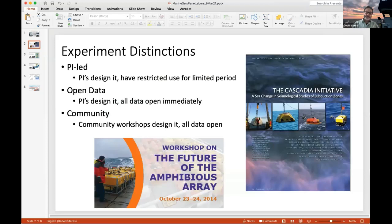It's probably a good moment to think about what is important to structure here. People have made this distinction between community and non-community projects. Some of it's a size thing, but it's not really. What I'm calling a PI-led experiment is one like the ones I just showed. PIs design them, have restricted use of the data for at least some period of time, and someone gets first dibs. There's an in-between thing, and we're seeing more of these lately, what you might call open data experiments, where again it's the experiment the PI has designed to meet their objectives, but all the data becomes open immediately.